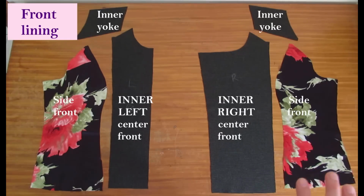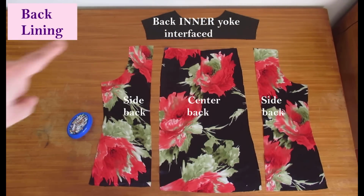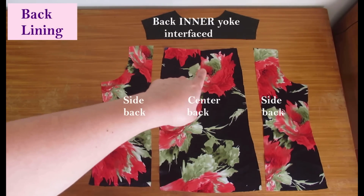Nice satin I found in my stash. And those yoke pieces are interfaced. These are the lining pieces for the back. You have your yoke from the main fabric that's interfaced, the center back. There is a little pleat there that I have pinned.